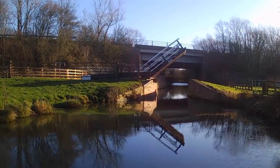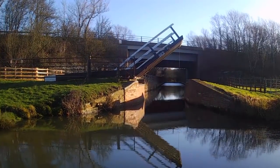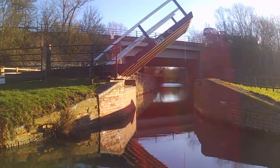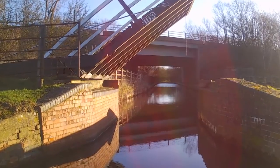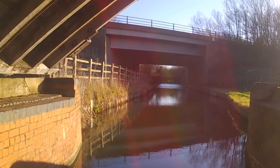As you can see, the ice is quite patchy really. It doesn't tend to form if there's any sort of movement of the water, so any wind on the water surface or any current in the canal will reduce the chances of the ice forming. In the still sheltered areas, it'll build up. But this trip was mostly ice free, to be honest. Quite pleasant.